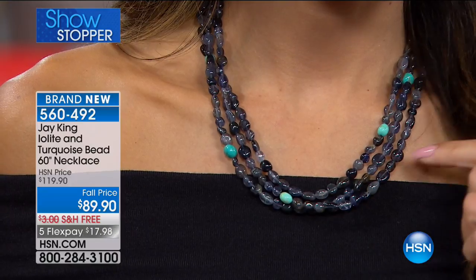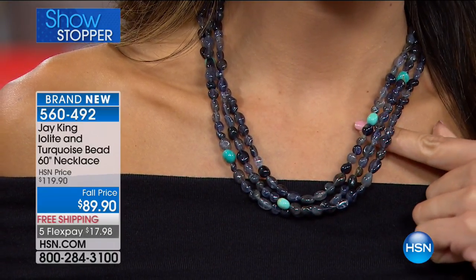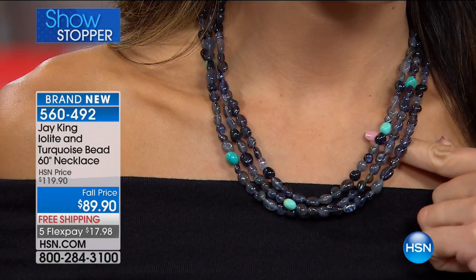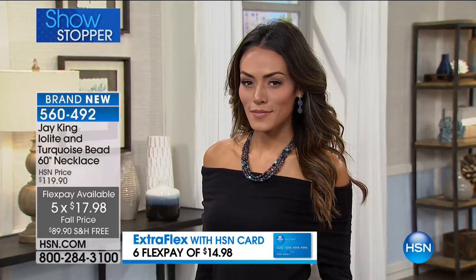So you know I love long necklaces, right? 36 inches we've had. This is the first time that I have seen in ages here at HSN, 60 inches from Jay. And it is all natural. Iolite's one of those gemstones that is so hard to find in general. And then to have it in this, I'm going to call it a multiple strand because you're going to want to go around and around and around, and it's all just freestyle. You get to decide how you want to style it.